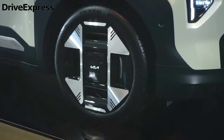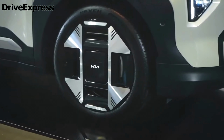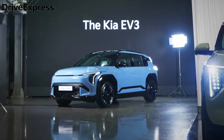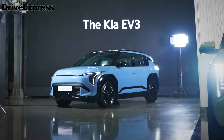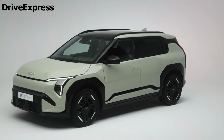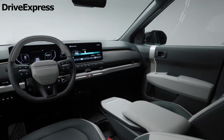Kia unveiled the all-new EV3, the latest member of its fully electric lineup that will be offered in global markets, including Europe and the US. The subcompact SUV with modern styling promises a WLTP driving range of up to 600 kilometers or 373 miles in the long-range version and comes packed with technology.